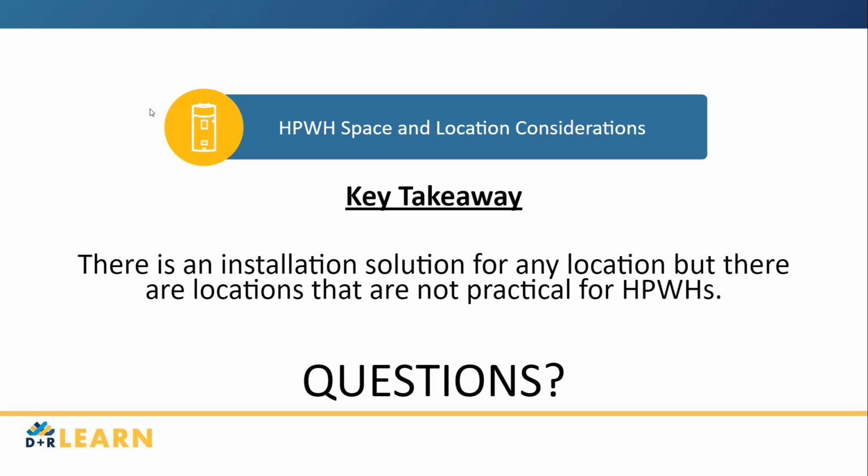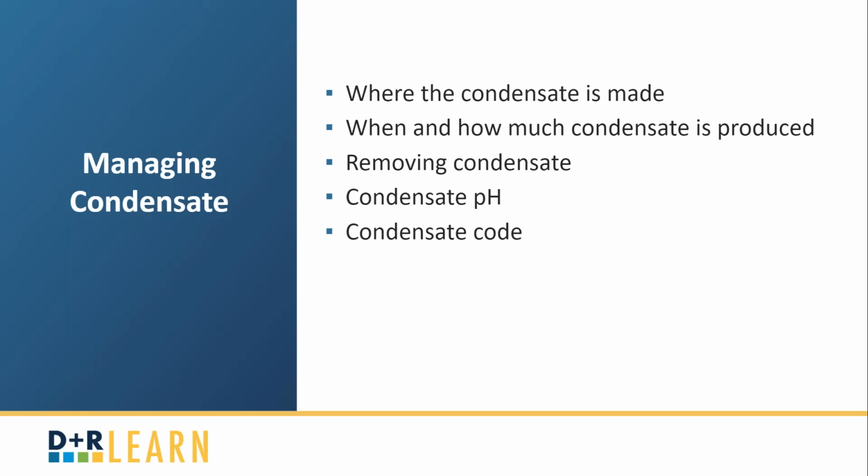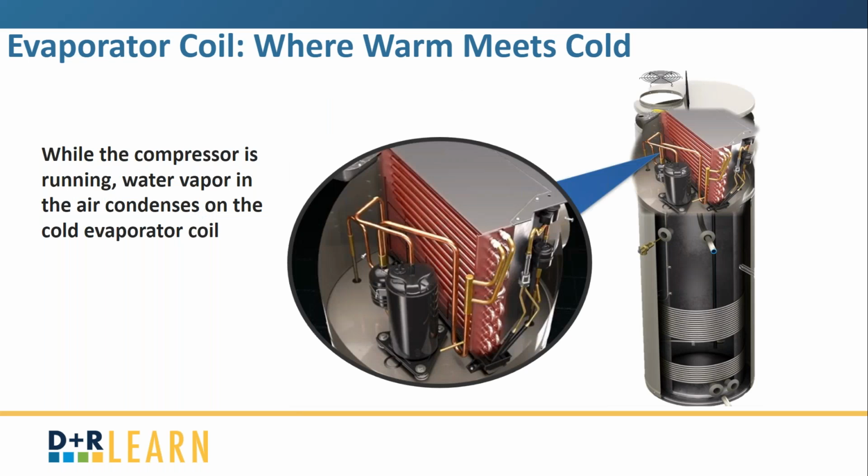Shy, yeah, probably. Okay, going on now to managing condensate. Where's the condensate made? When and how much condensate is produced? How do you remove the condensate? The pH, acidity of condensate, and the code for condensate. So we'll go through these things and see what we can talk about here.